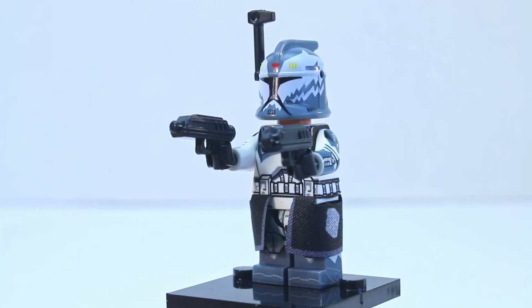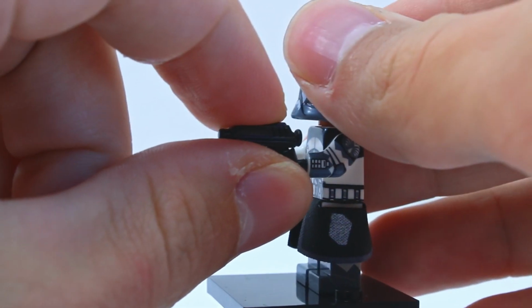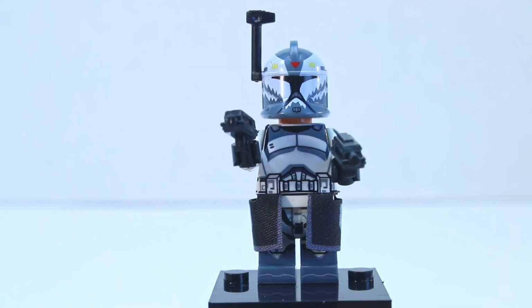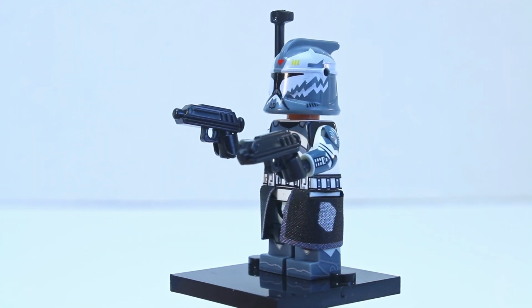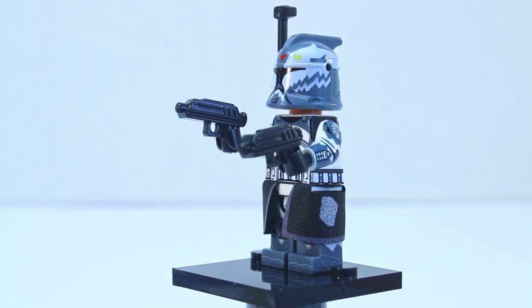As I was saying, you get options. I chose the options to get the two DC, I believe these are DC 17s, which look fantastic. Again, I don't know if they're stolen design from Clone Army Customs or something, but they fit the figure so well, look really accurate, so nice. And he also came with other things.